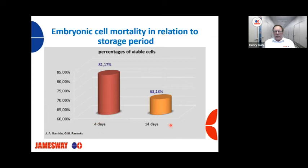So at 4 days of storage, or 4 days after lay, we have 81.17% of the embryo cells that are still viable. So by 4 days of storage, we've already lost close to 19% of those embryo cells. Look what happens at 14 days. When that embryo is at 14 days, that embryo has 68.18% of the cells left, or roughly 32% of that embryo's cells have died.